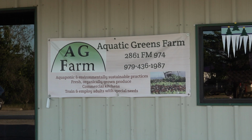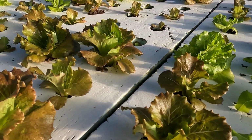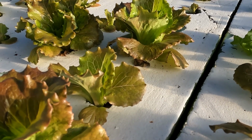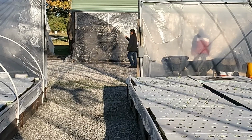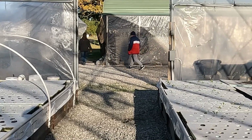Wells opened the Aquatic Greens Farm in Bryan in 2013. She had no agricultural background, but following some health issues, she had a desire to eat better. She mentioned to her father-in-law that she'd like to try aquaponics. But he got excited and bought the first greenhouse. And the first greenhouse, as you'll see, is 32 feet by 100. And so that's how we got started.